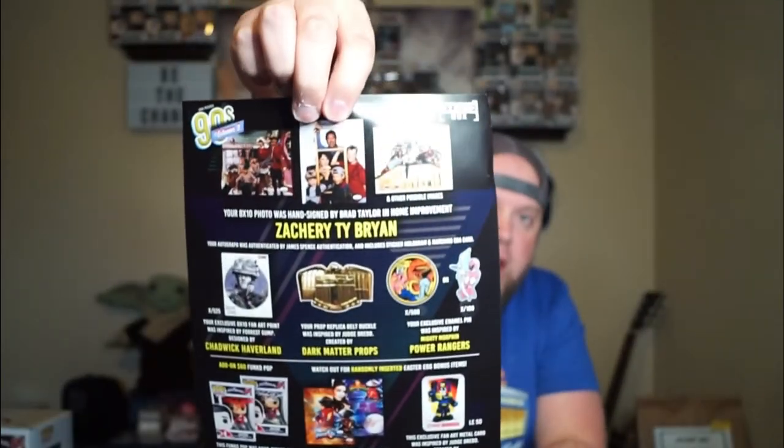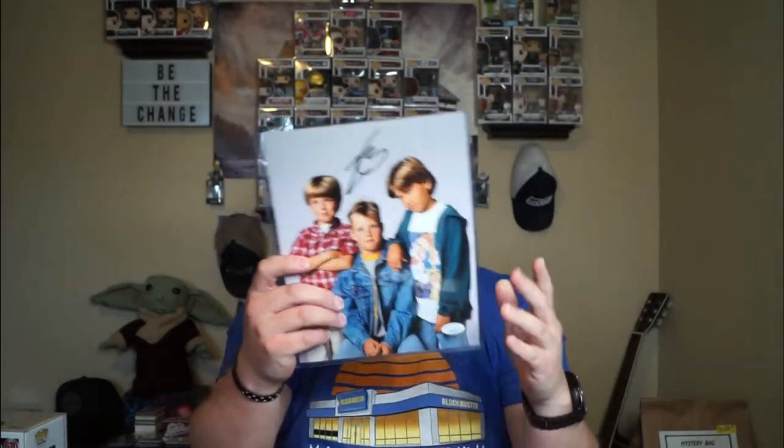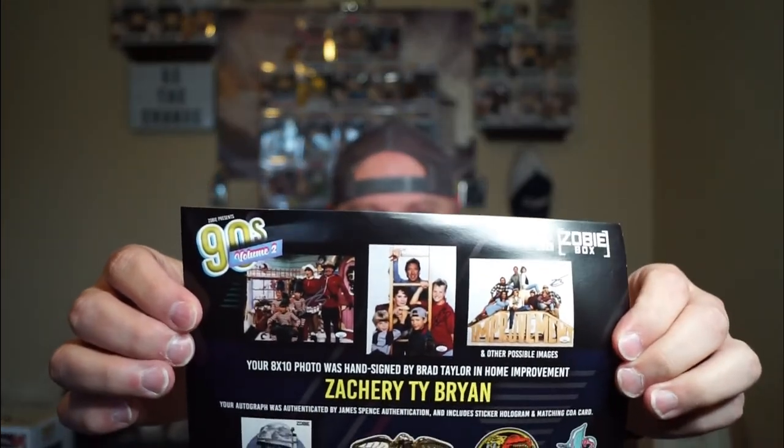That's pretty cool. Well, let's just check out the cheat sheet. Show you guys first, give you a quick little sneak peek. If you can see that or not. All right, so as far as the art print, looks like there were three different options. I got this one, Zachary Ty Bryant. He was Brad Taylor, the oldest son on Home Improvement. But that's crazy, this one doesn't even show, because it shows us the top three as usually what you can get. But this one's completely different than those three.